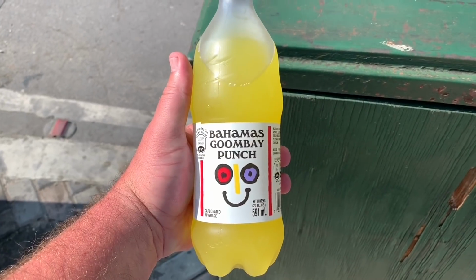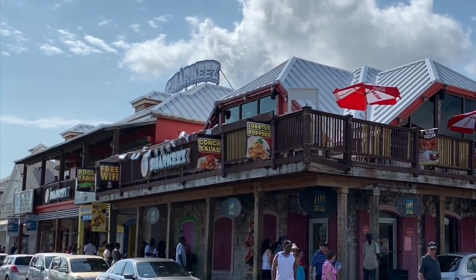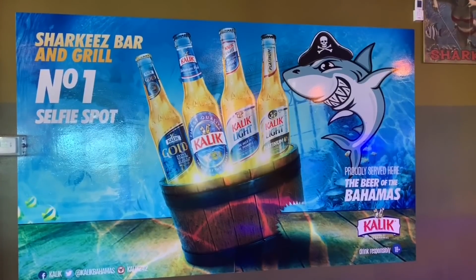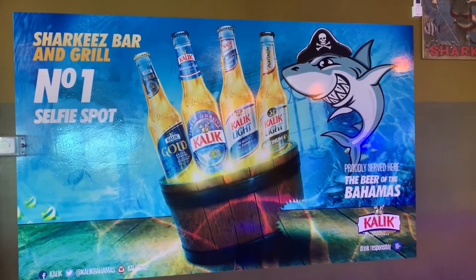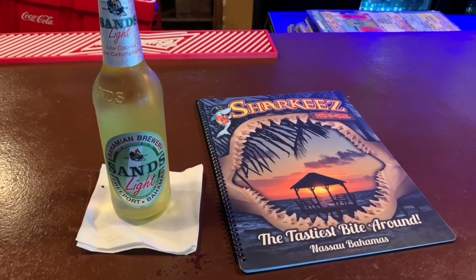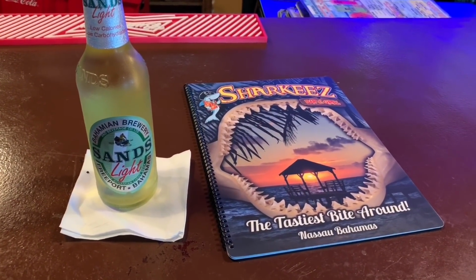My first Bahamian purchase. Oh, you know I gotta go inside here. I've never had a Bahama beer. So I'm gonna try this Bahamian beer. I've never had it, never heard of it before. Heck, pretty much will drink any kind of beer.